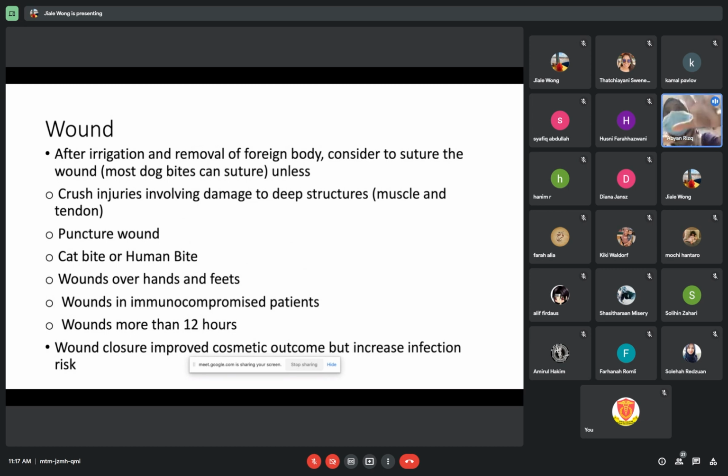Okay, if you go back and read the books, they say especially for a laceration on the face, you have to suture. Okay, why? For cosmetic value. So on the face, you irrigate the wound properly and then you can close it.